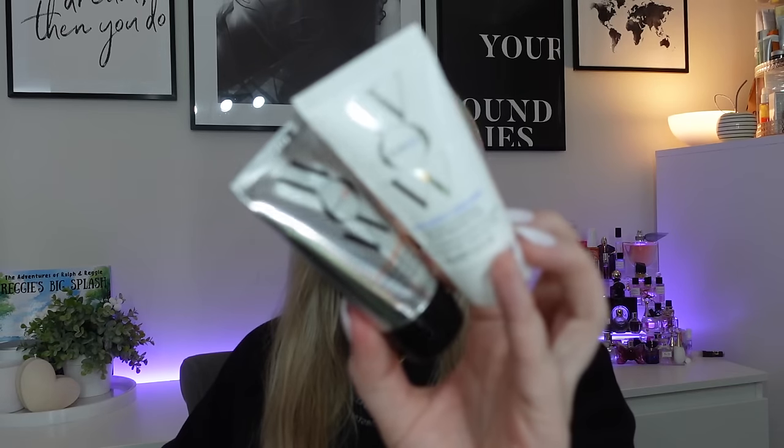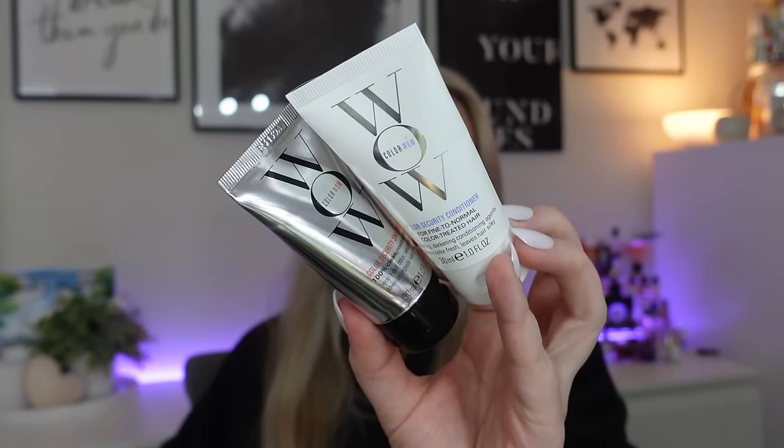The first pair is the Colour Wow duo. So this is the Colour Security shampoo and conditioner. I've used this one before. I absolutely love this one and I've recently just received this in the limited edition glossy box as well. So very happy with that because it's just one of the best.